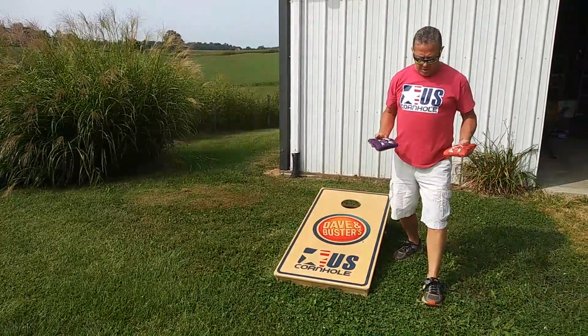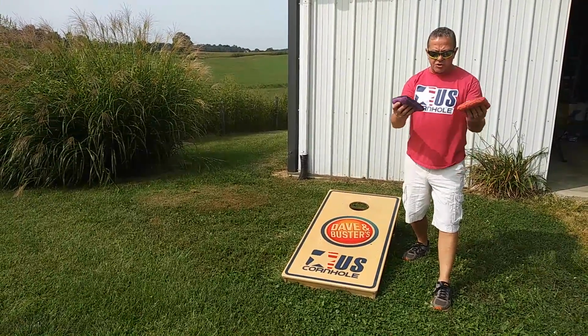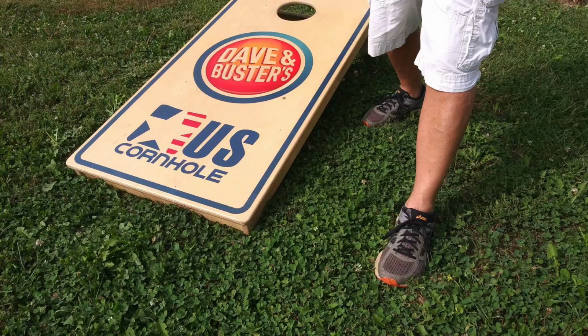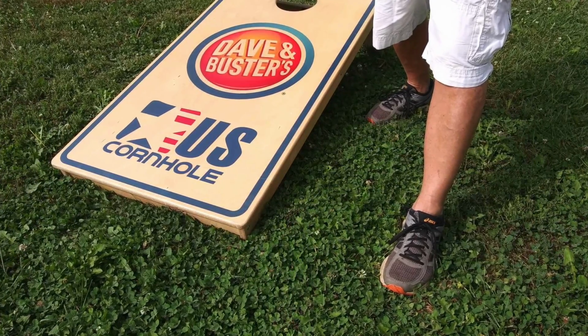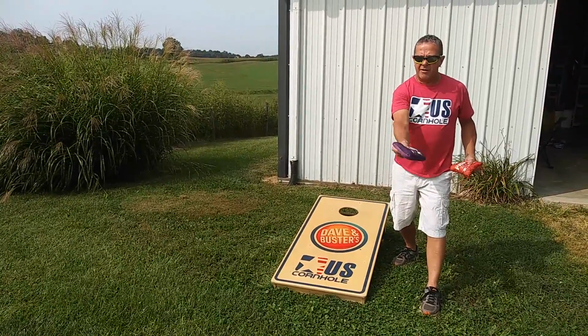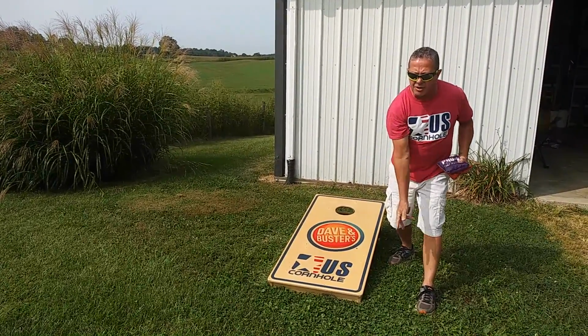On this side of the board, I'm basically straight at this point except for my upper body at the hole. But my foot on both sides is about an inch back. And again, I do my left foot forward so I can get that line straight to the hole.